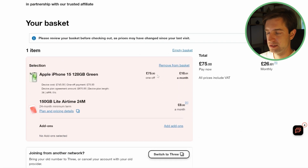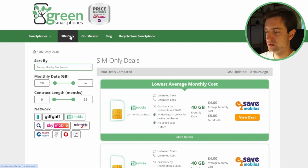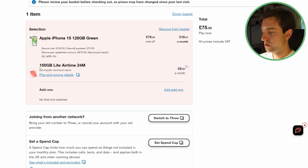So what happens at the end of the contract? And going back to this iPhone example, when the 36 months is over, you own this phone outright. So you can do what you want with it, including trading it in for a new phone, or continuing to use it, potentially with a cheaper data SIM. If you come to SIM only here on greensmartphones.com, let's say you want 150 gigabytes a month still. If you don't mind switching to ID Mobile, you'll pay about £12 per month for this. Or you could also switch to another 3 SIM if you want to stay on their network.